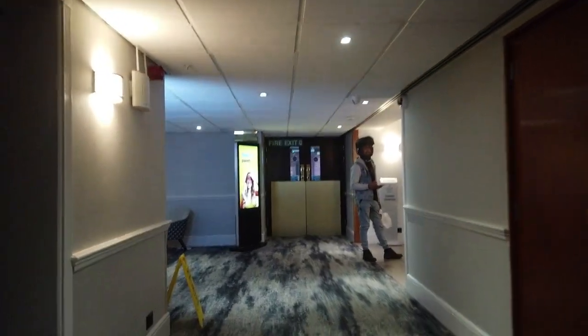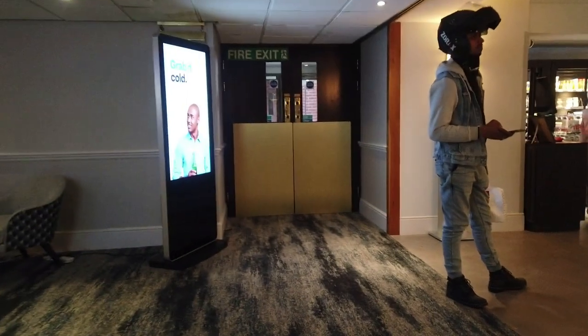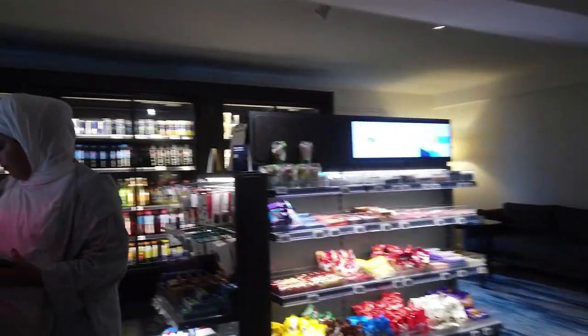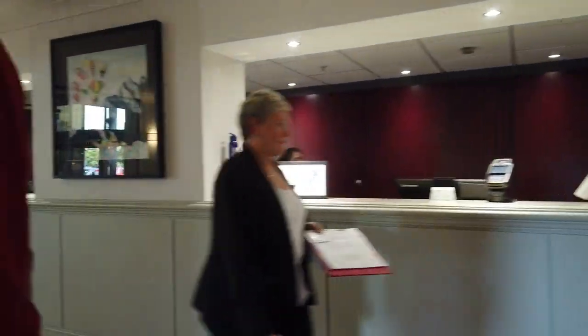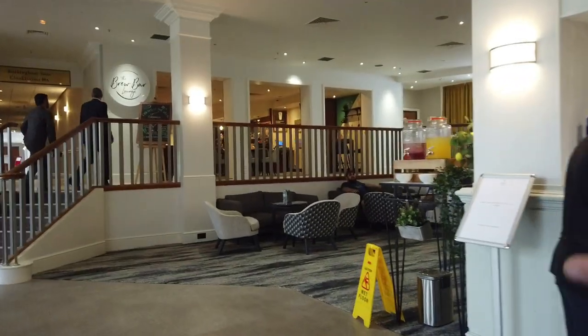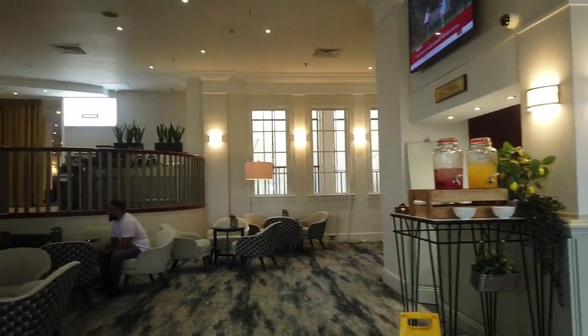We're going to go out this way, which takes us to reception. What a little shop. And then reception's over this way. They've got holiday sweets and drinks over there. You can buy soft drinks and beers. And then this is a kind of lobby area. You can get nice water there if you wanted. It's just a nice little sitting area.